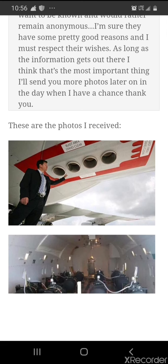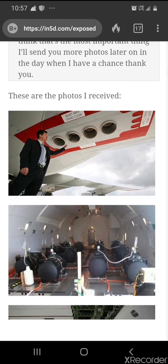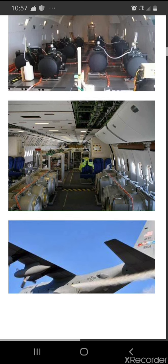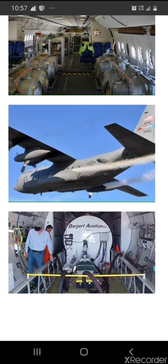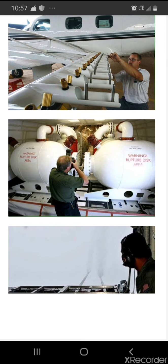Here's the deal, though. You see people in the photographs, right? So they're going to realize who may have been doing that, unless they were just doing demonstrations and there were several people there. I don't know. Let's continue. As you can see, it says blast area, stand clear. Blast area. Now we see some tanks there, black tanks in there. We see even more tanks. We go down a little bit farther, you see that? You go down a little bit farther, you see this. Let's keep going. Warning. Rupture disk area.